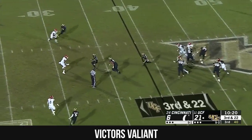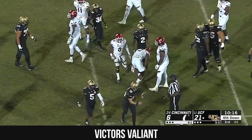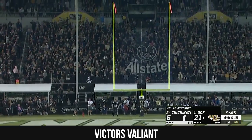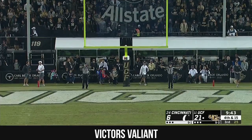Milton escapes. Trying to get the field goal. Knocked down hard. He's just trying to get some of the yards back in that third and very long. UCF history. It's just one on the season, but this is drifting, and it slides wide right.